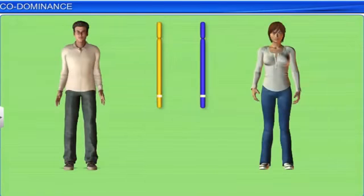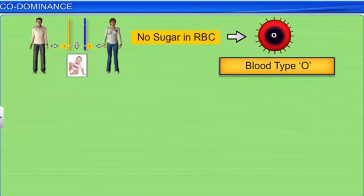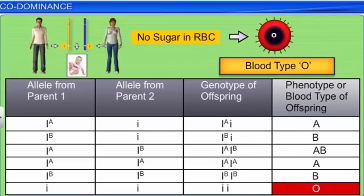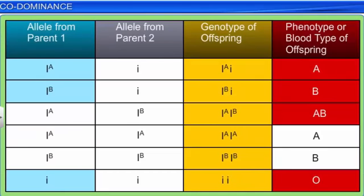However, if the alleles from both parents are small i, the RBCs have no sugar in them, and so the genotype of the offspring is small i, small i, and the phenotype is O. Therefore, as there are 3 different types of alleles, there are 6 possible genotypes and 4 different blood groups or phenotypes that exist. Apart from being a good example for codominance, the ABO blood grouping system is also an ideal example of multiple alleles.